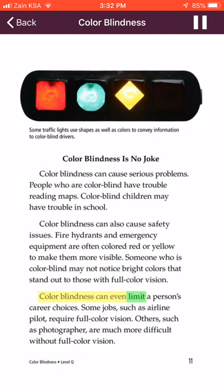Colorblindness can even limit a person's career choices. Some jobs, such as airline pilot, require full color vision. Others, such as photographer, are much more difficult without full color vision.